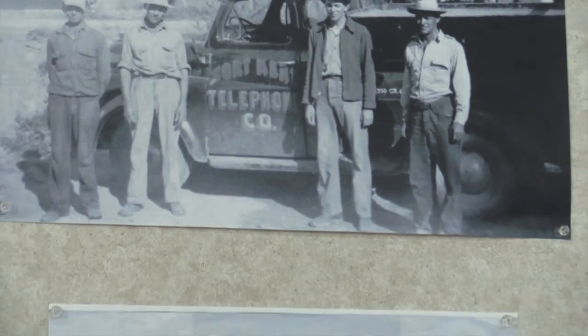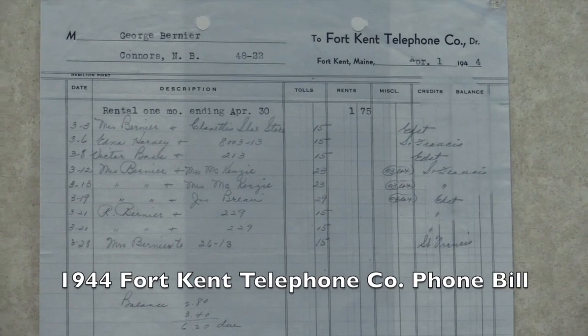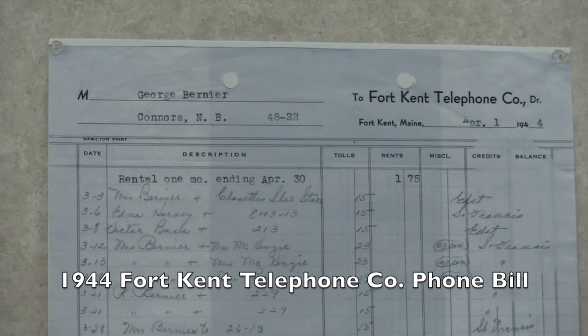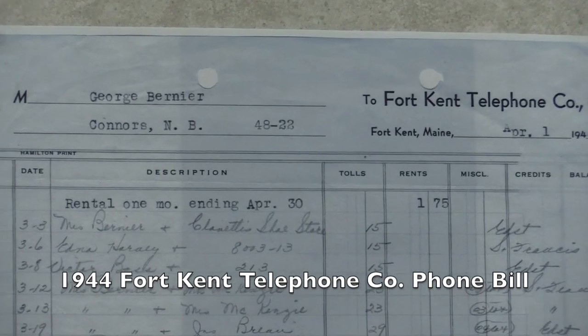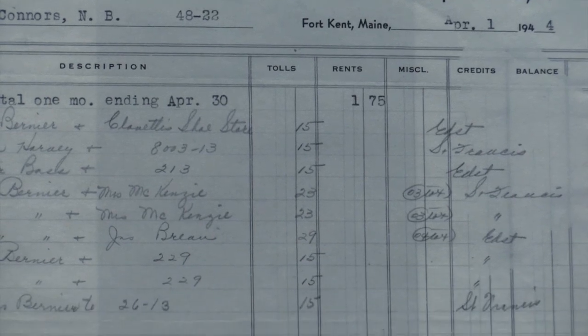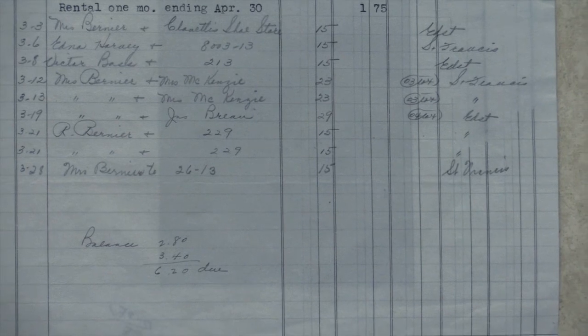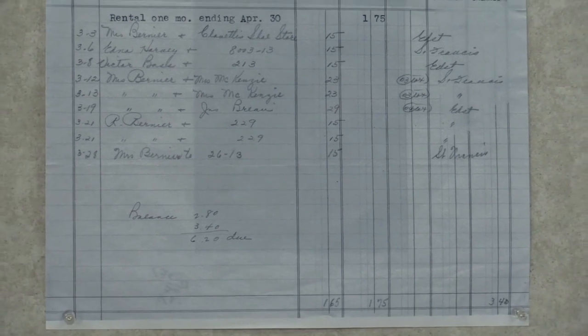The middle one here, Don, is another phone bill. This one from 1944 from George Bernier from Connors, New Brunswick, and their phone bill was, I think total was $340. You need to consider too, like we noticed that the rent on the other phone was $250, whereas this one was only $1.75.